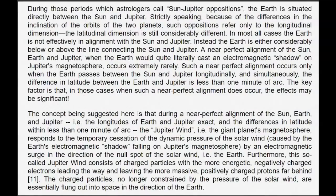But what they're talking about here is the periods that astrologers call the Sun-Jupiter oppositions, when the Earth is situated directly between the Sun and Jupiter. Now remember, and they go through this quite well, strictly speaking, because of the differences in the inclination of the orbits of the two planets, such oppositions refer only to the longitudinal dimension. In other words, if you look at it from above, you can see that there's the Sun, the Earth, and Jupiter. But if you looked at it from the side, they're not lined up because the Earth can be below Jupiter or vice versa. But rarely they all come into alignment at the same time within one arc minute.